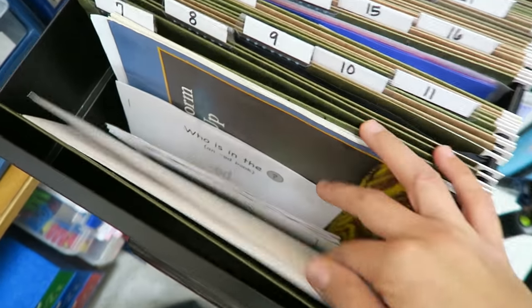Now, the reason why I want my month ones is because, you know, sometimes you just don't know exactly what day you're going to be teaching that, but you know you're going to be teaching it in that month. Well, until you know what day, you can start sticking all of that stuff inside of that month folder, right? It's totally crazy and perfect.